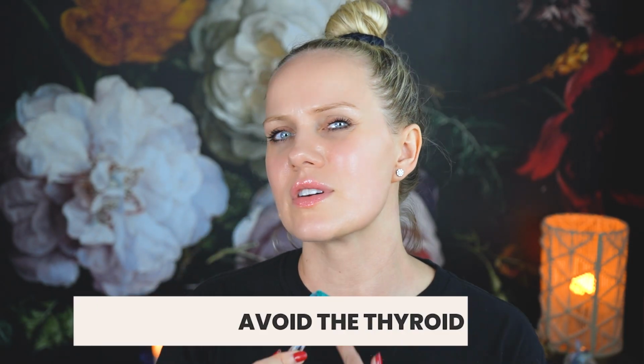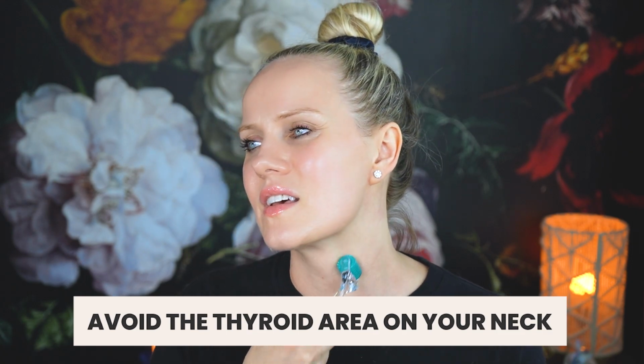And I'm going to do the same on this part. You kind of want to avoid the thyroid. It's not hurting to dermaroll over it, but I'm just health over beauty, in my opinion. Just in case. A little bit of redness like that, it's okay.